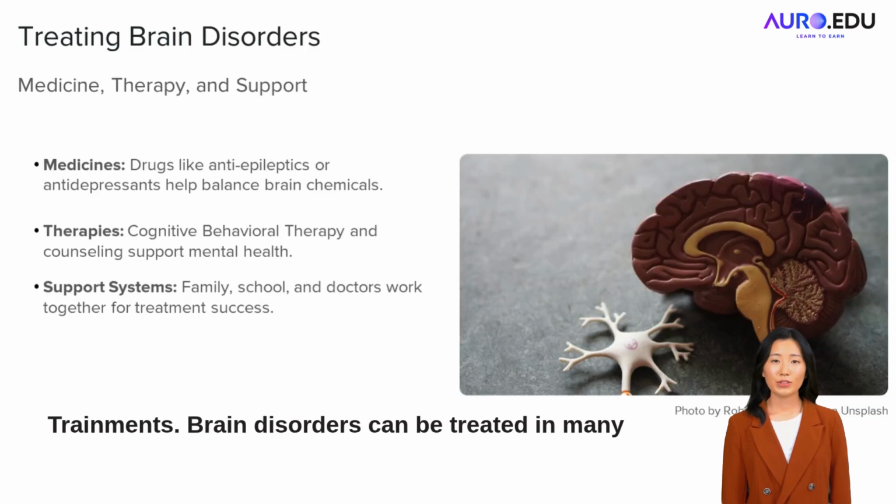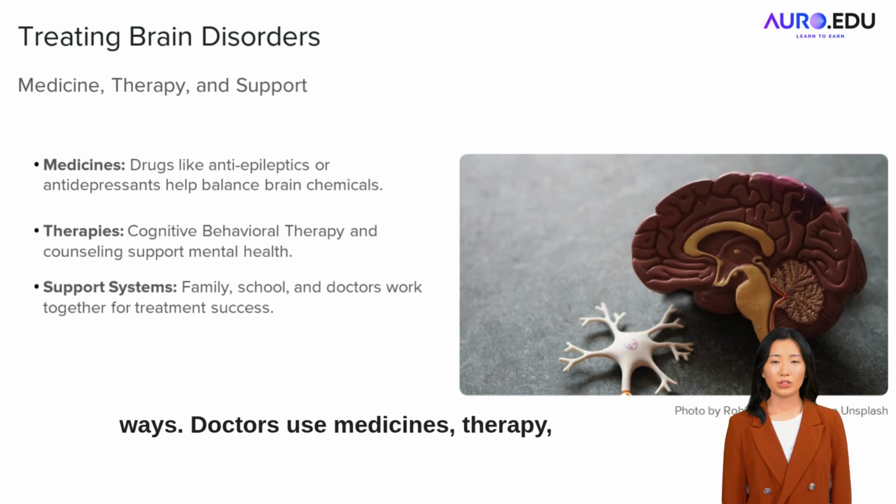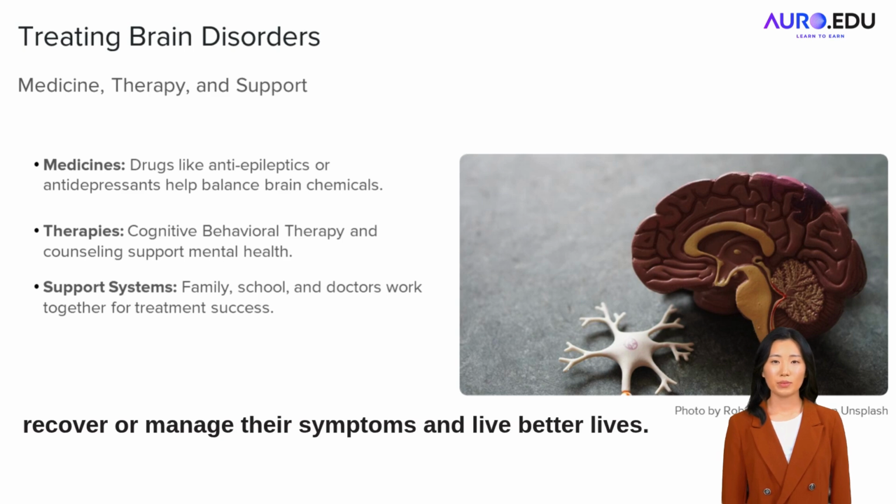Treatments. Brain disorders can be treated in many ways. Doctors use medicines, therapy, and family support. This teamwork helps patients recover or manage their symptoms and live better lives.